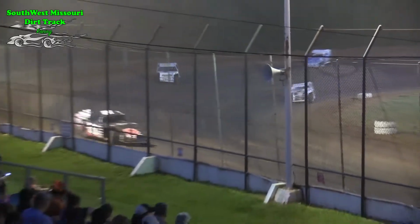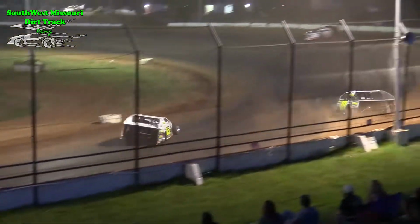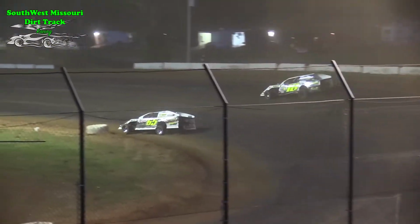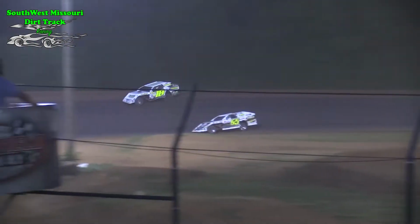Back up towards the front, we got a side by side battle for 2nd. On the bottom side, Chris Jackson in car number 65, J.C. Morton to his outside. Those two battling for second. Ryan Gilmore watching it all in his rearview mirror, and he hopes they keep this up for another 15 laps or so as the laps are winding down.